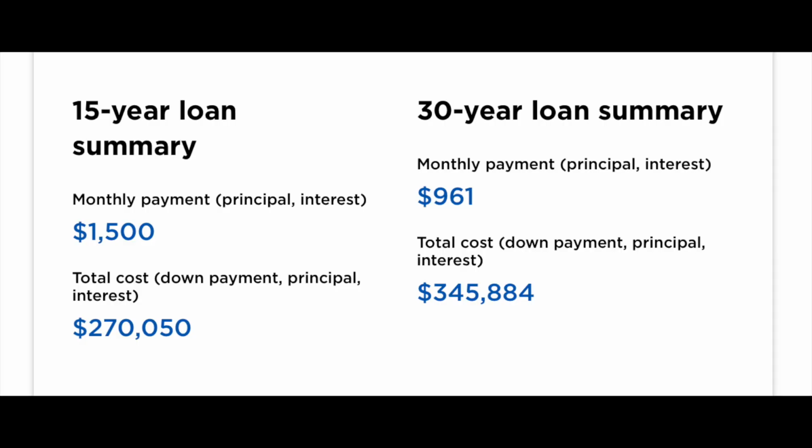That's 2.5 times the amount of interest you end up paying simply by going with a 30-year mortgage. That means over the course of the loan, factoring in principal and interest, your $225,000 house actually costs you $270,000 with a 15-year mortgage, and it costs you a whopping $345,000 on a 30-year mortgage. At first glance, it seems like a no-brainer. Go with the 15-year mortgage, own your home quicker, spend drastically less. But if it's such a no-brainer, why do so many people go with the 30-year mortgage?